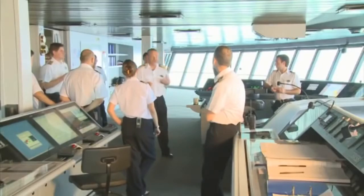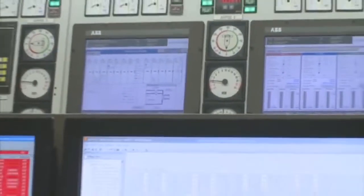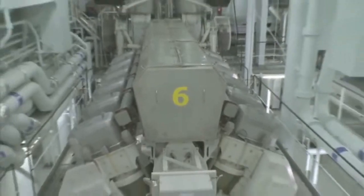We have navigation officers working here on the navigation bridge. We have electricians working around the ship, and we have engineers working with the power plant down in the engine room. Right now we are in the engine control room, and this is where we distribute all the power throughout the ship. We have 6 main diesel engines. We have 3 16-cylinder engines and we have 3 12-cylinder engines. They produce 97 megawatts, and that equals 135,000 horsepower.